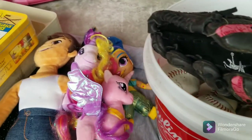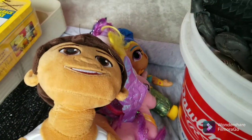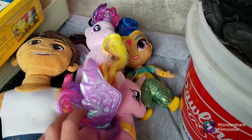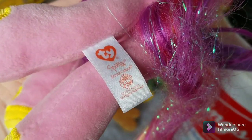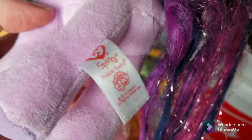At the second to last stop, y'all saw me pick up some plush. I also picked up some baseball stuff. But first up, this little plush from Coco. Two My Little Pony plushies. These are both TY branded, TY Sparkle branded Princess Collections. I think that one is as well.